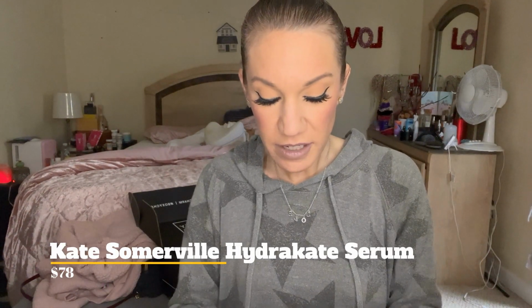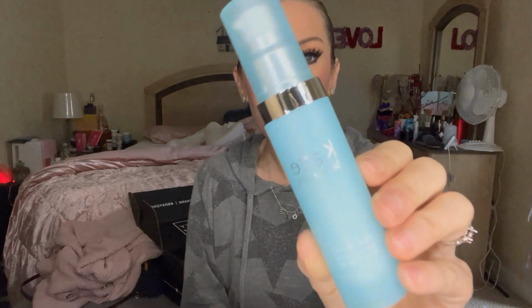Okay, moving on. We have by Kate Somerville. What is this? Recharging serum with hyaluronic acid. $78. Stop it. I mean, come on, really? 78 bucks. I do like Kate Somerville products. Some are better than others, which is what you're gonna find anywhere. Hydra Kate. The packaging is cute. Let's see. Let's pump a little bit out. Oh, that was a lot of it. Oh, okay. Wow. All right. Careful with the pump, ladies. It smells kind of like a flower, I think. I just never know really if serums are working. Who the heck knows? We'll put them on anyway.